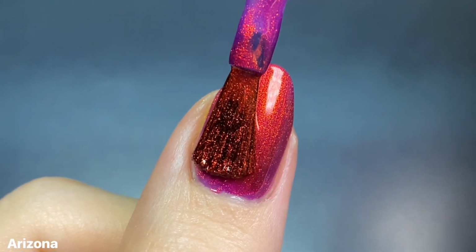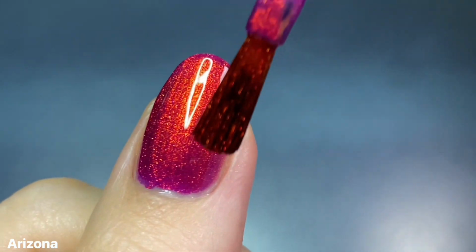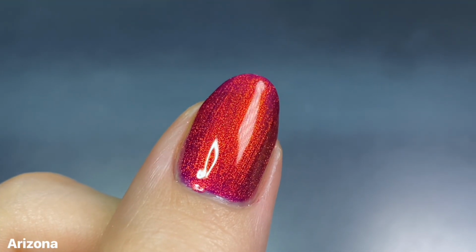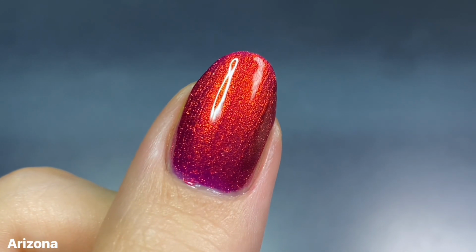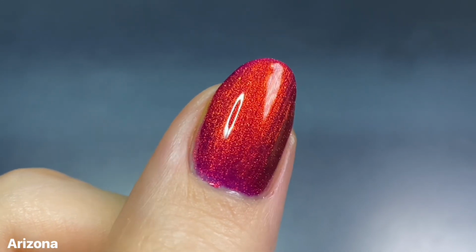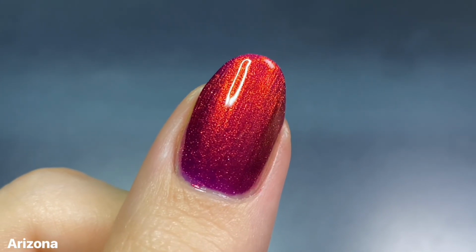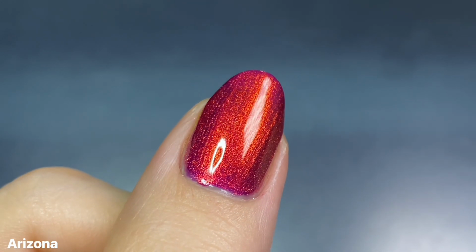And yeah, this one formula wise was very similar to the last shade where it was very even coverage, very full coverage. I would definitely go for 2 coats just to build up the base color a bit more, but again, I think you could wear this in 1 coat and it would still look amazing because the shimmer is just so strong. So yeah, this is definitely another favorite.